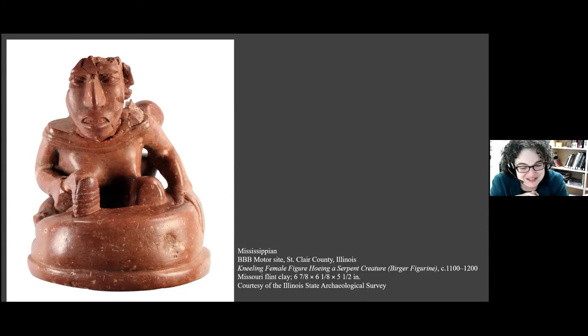So scholars have proposed that this figurine, this figure, represents a deity known as the old woman who never dies, who is a symbol of the cycle of life and a variant of a mythological mother of all humans and vegetation. And so this sculpture is believed to have been created in order to be destroyed.